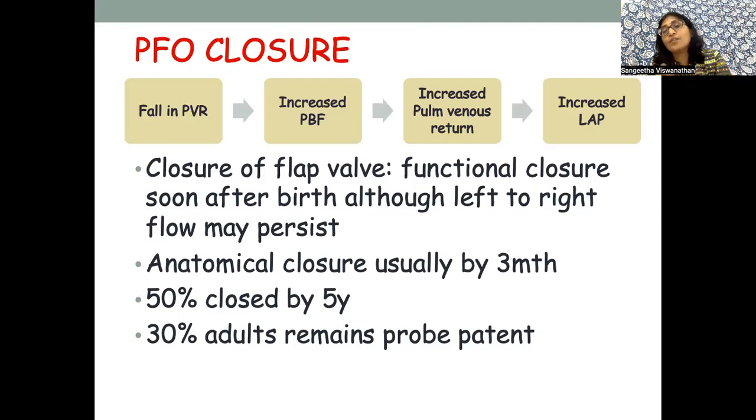There is no need for the flap valve, and increased pulmonary blood flow equals increased pulmonary venous return, high LA pressure. LA pressure becomes greater than RA pressure, and the flap valve shuts close. So there is no longer a right to left shunt. This happens more or less soon after birth, within a few hours. And the PFO or the foramen ovale can persist and be what is called a patent foramen ovale.